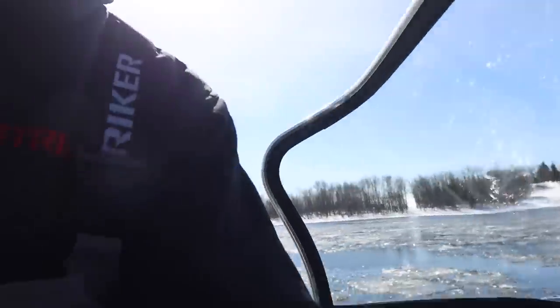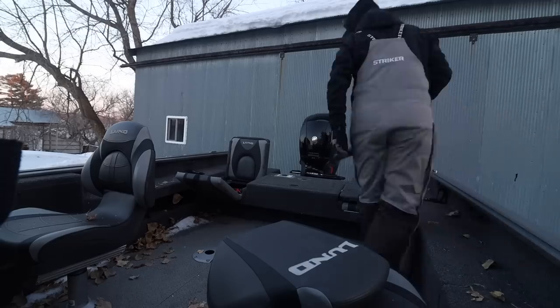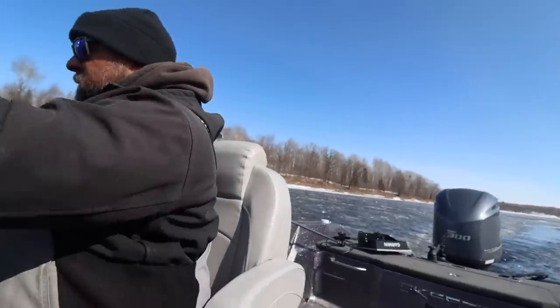So that is what we're dealing with today. We're out here on the Rainy River. I'm here with my buddy Donnie. I actually got my boat ready, got it all packed up. Was gonna come up here by myself, and then I messaged Donnie and he was like, just hop in the boat with me. So we're gonna be fishing walleyes today.